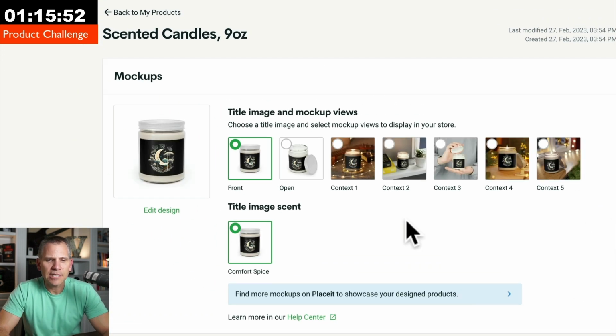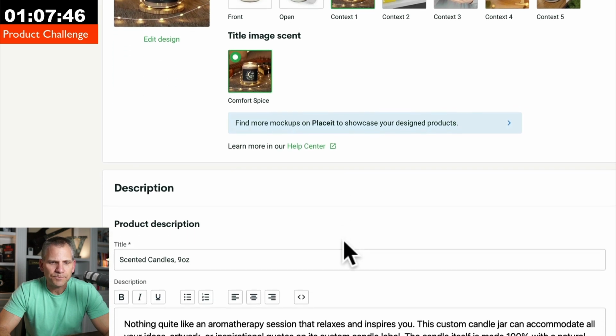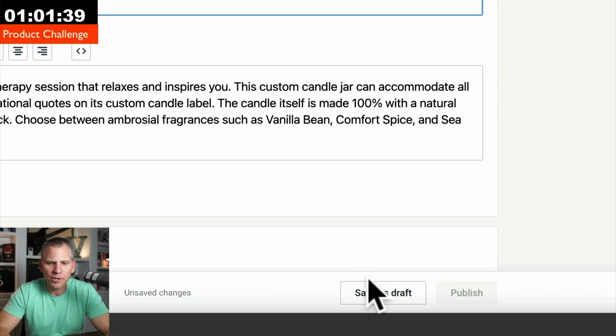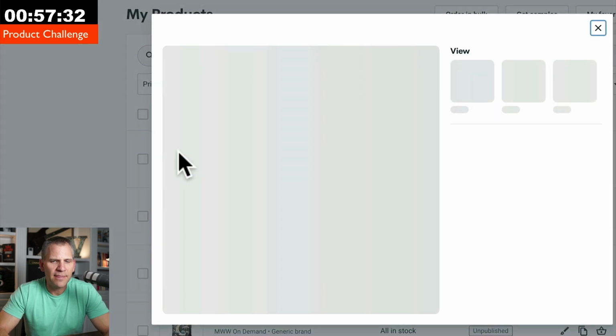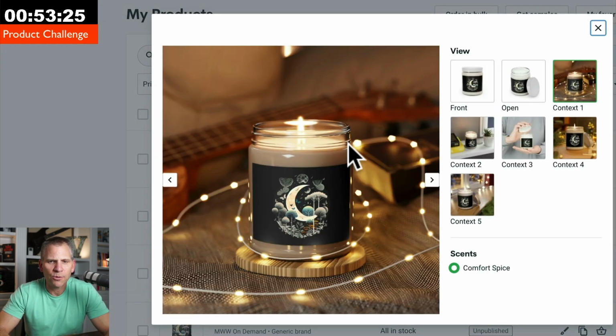And then you're going to see all of these different mock-ups that they have available right here. All right. So I'm going to pick this one. This is kind of cool. And then I'm going to make sure, once again, we have moon phases here, just so I know for reference. And then we are going to save as draft. And then look at that. So if I click on that, you can see we can go into all of the different mock-ups, and that is really, really cool. Let's go ahead and create our last product.